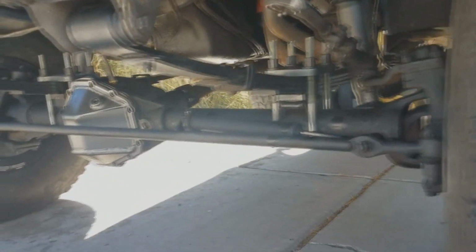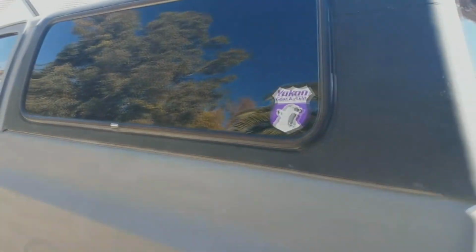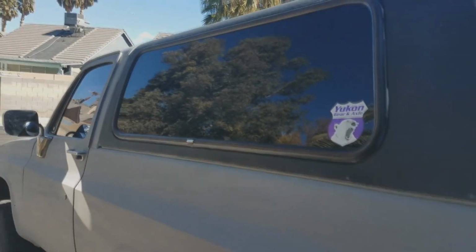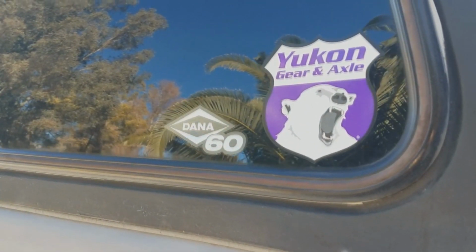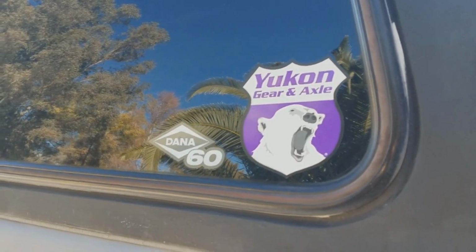Actually, it's been on there for a few weeks, but I'm gonna actually put this sticker on the truck now. So give me one second, I'll be right back. All right, so there it is. Just wanted to share that with you guys.